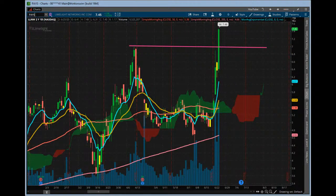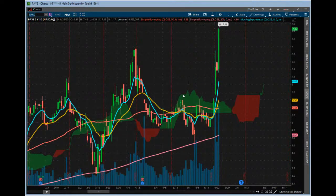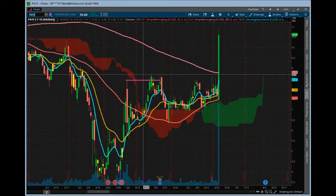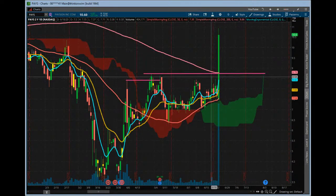And then PAYS. All right, so PAYS apparently pays pretty well. So that got a nice move right there, and just a huge momentum move through the 200-day moving average on that one. Wow.